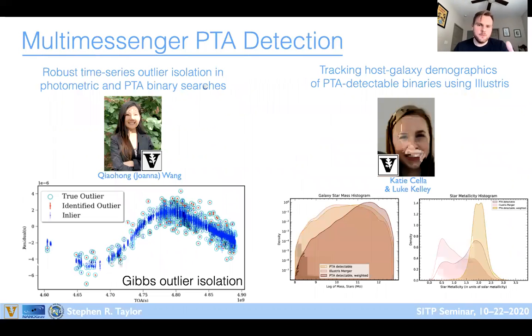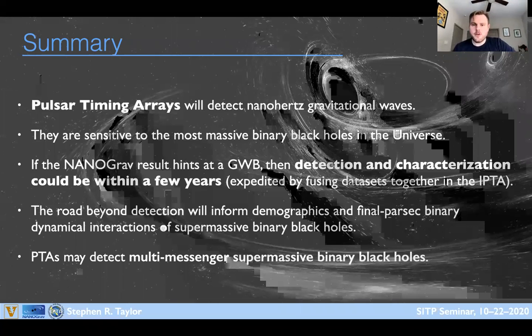In the last minute or so, I just wanted to point out that I've got a couple of very talented undergraduate students that are working on outlier isolation analyses in these kinds of PTA searches in time series, and also in photometric data. And in a separate simulation project, Katie Sella is working on looking in the Illustris cosmological simulation and saying, what are the characteristics of the galaxies within that could host a PTA detectable binary? So trying to understand the demographics of galaxies that would host supermassive black hole binaries for PTAs. So I'll end there. Sorry, I'm just on time, but thank you very much.